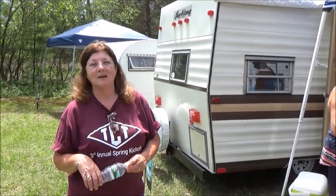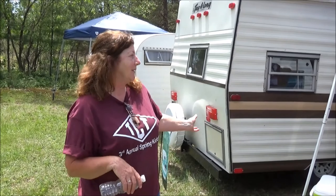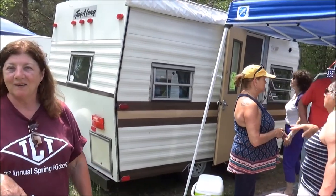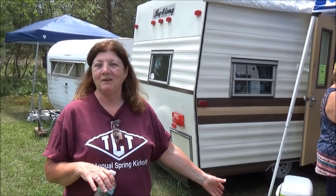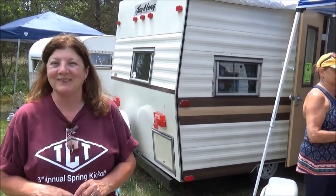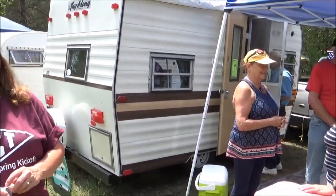I'm Linda Potter, and I'm from Remsen, and I have an '81 Go Tag Along. Just got it. It's on its maiden voyage. Very nice. So I'm hoping for the best. I'm sure you'll have a great time. And you are a brand new member of the Tin Can Tourists. Yes, I am. I'm a brand new member this year, and initiated last night with some great singing. So thanks again.